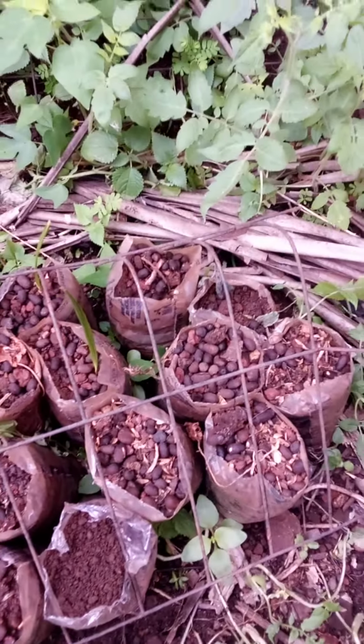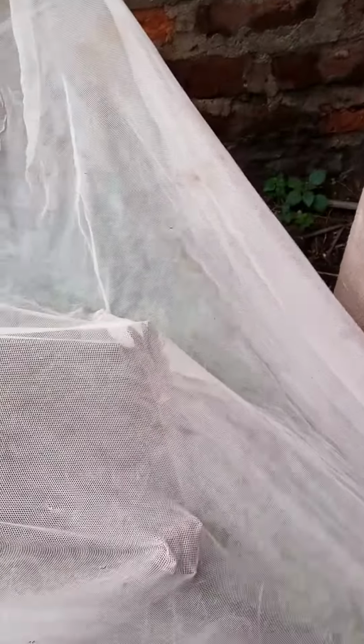After this now, I'll just cover them with the net. So this is how protected they are now inside the net. It covers them all.